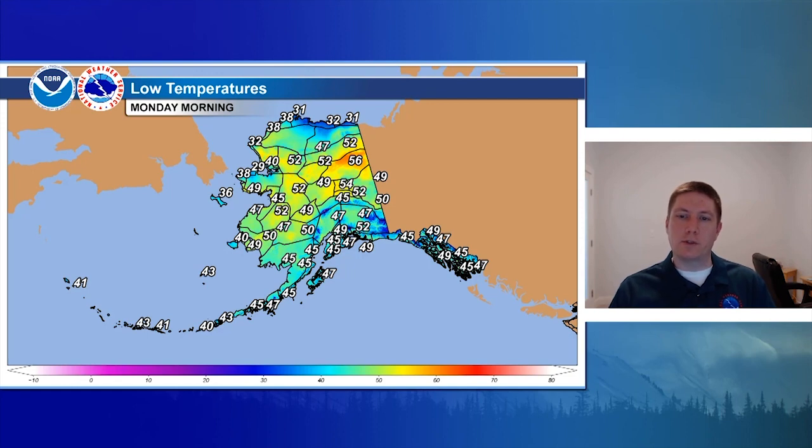And then down in south central Alaska, temperatures dropping down into the mid 40s. Valdez staying a little bit warmer, only getting down to 2 degrees for Monday morning. As we look down in the Panhandle area, we are going to have temperatures drop down to the mid 40s. Some locations like Sitka going to stay a little bit warmer, dropping down to 49 degrees.